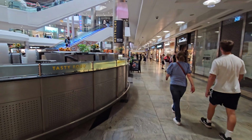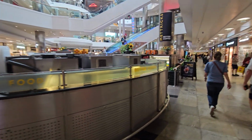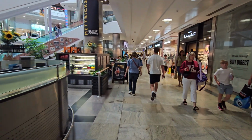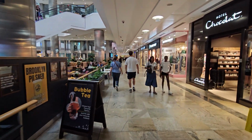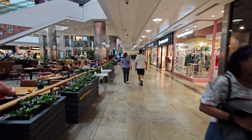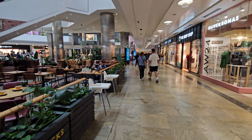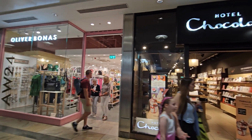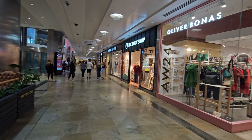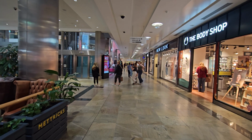Got another little place on the left hand side. If there was nothing on that top floor, you can get yourself a snack or a drink. They've got some nice cakes over there too. Looks like they've got a nice little bit of carrot cake over there. And you've got some nice comfy chairs on the left hand side too. Just over here you've got Hotel Chocolat. And you've also got Body Shop and New Look.